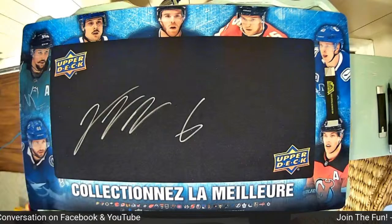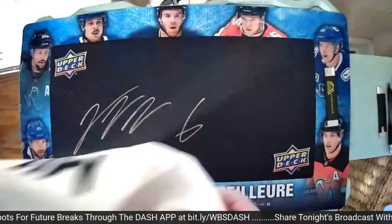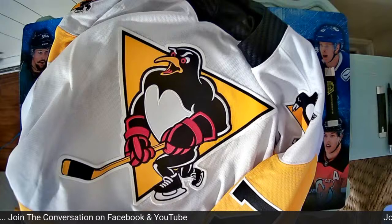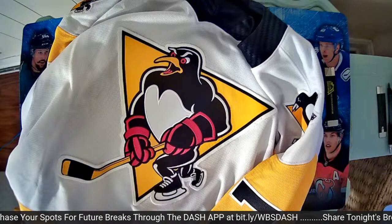So, here's what we're doing. Sam Miletic, game worn, size 56 jersey. We are going to randomize everything, and the top spot on the randomization will be taking home this jersey.